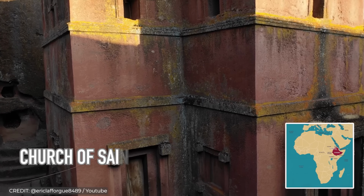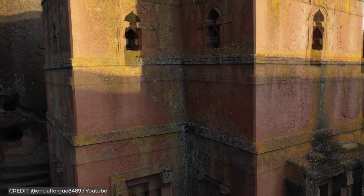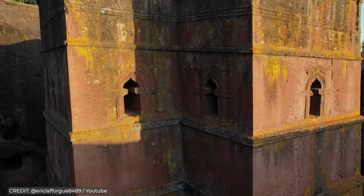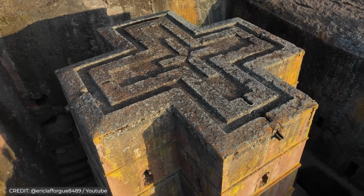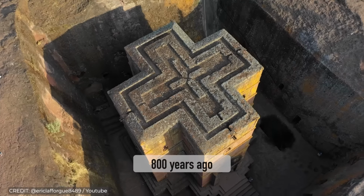Discovering Lalibela's Church of St. George reveals nothing at first, just rock. Only from above does the sunken cross-shaped structure, carved from solid stone 800 years ago, come into view.